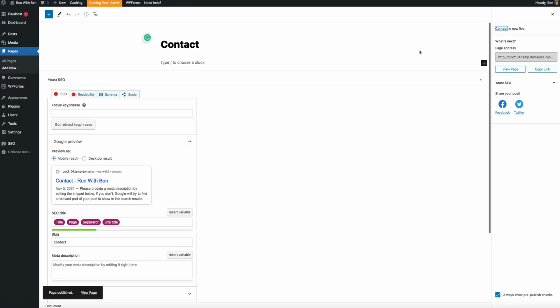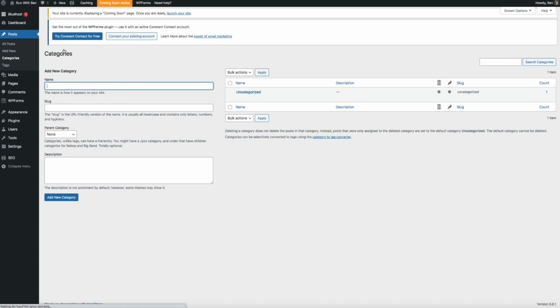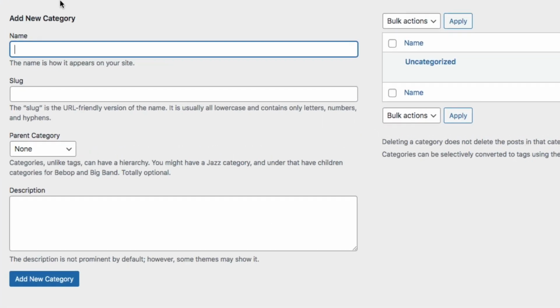So within your WordPress dashboard, hover your mouse over Posts and click on Categories. And if you're new to categories, a category is a group of related blog posts that are about similar subjects. They help organize your content, enhance the user experience, and will be added to our primary navigation menu. All right, what you're looking at right now is your categories management page.